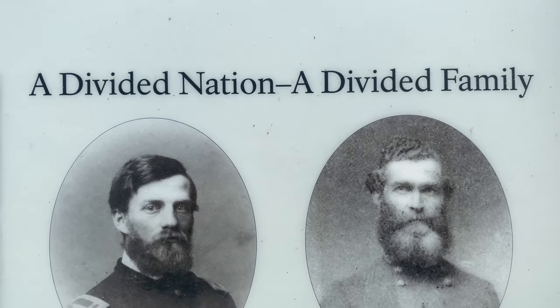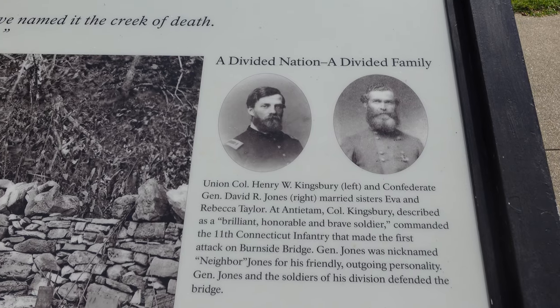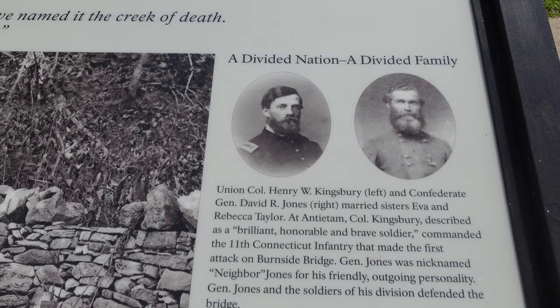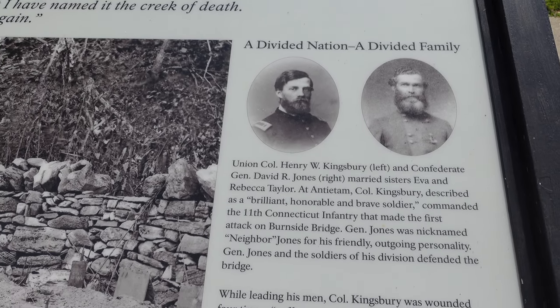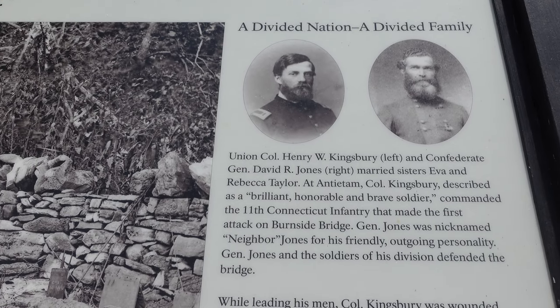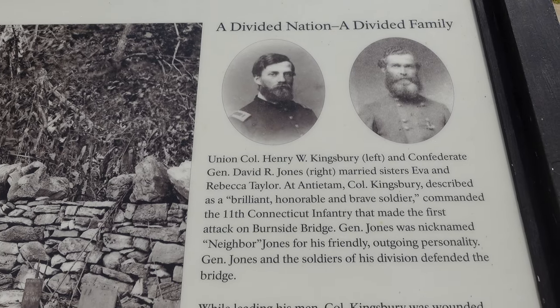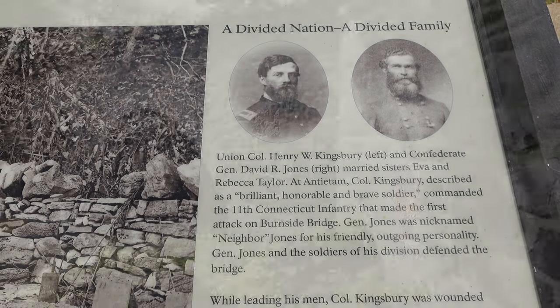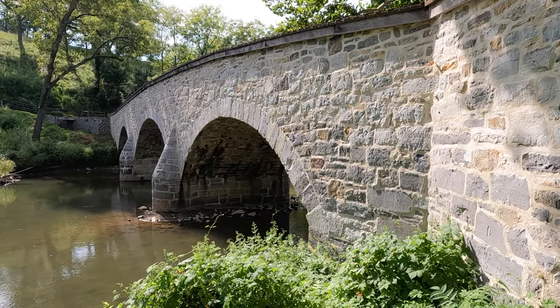You always hear the term a divided nation during the Civil War and brother versus brother and family versus family. Well, that was actually the case here at Burnside Bridge. The man on the left is Union Colonel Henry W. Kingsbury, and he was wounded 4 times assaulting this position. And the man on the right was General Jones, and his soldiers were part of the division that was defending the heights here for the Confederates.